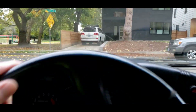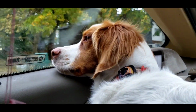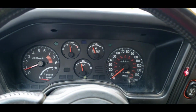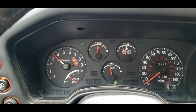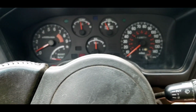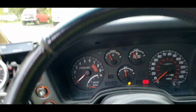All right, let's continue our drive. Stella's going to check out every squirrel in the park again. What are you doing back there? She's got her nose pressed up against the glass. Sure, she's going to see a squirrel out there. All right, so we made it to work uneventfully in our 1991 Eagle Talon Super Turbo. Love this thing. So much fun. All the gauges, all the doodads. What are we going to do here? I'm going to show you something.